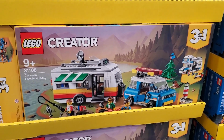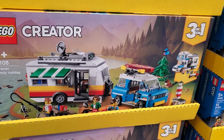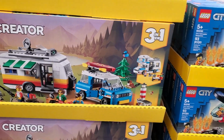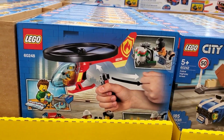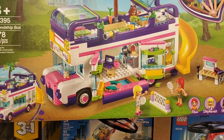And this one is $53. The Caravan Family Holiday. Go on a little family vacation, like Christmas vacation. This, $23. Oh, look at that. You can spin it off. How cool. This fancy camper reminds me of Pete's camper in the Goofy movie.